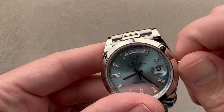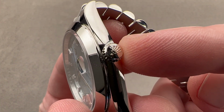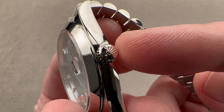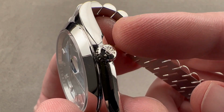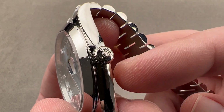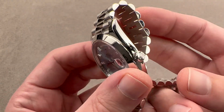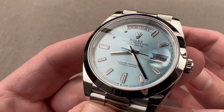Speaking of security, we have a screw-down Twinlock crown in platinum. You know you're looking at a Twinlock in platinum because it'll have one dot. Rolex crowns always have a signature that tells you the metal and whether it's Twinlock or Triplock. Screw-down crown, screwed-in solid platinum case back, and we have a 100-meter water resistance.